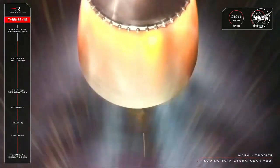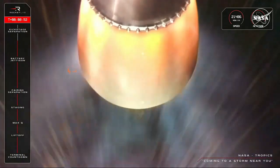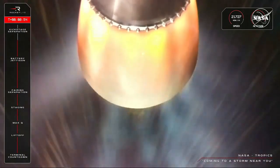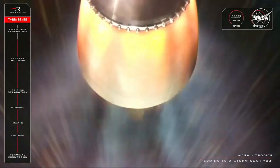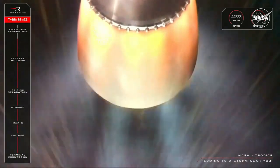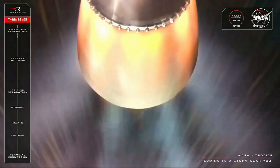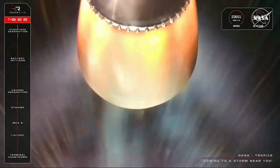Second stage completes its burn because the nozzle glowing bright orange on your screen right now will turn back to grey as it cools down after the engine shuts off. Immediately after that shutdown, Electron's kick stage separates from the second stage, and in around 1 minute, the Curie engine will ignite and begin that plane change maneuver ahead of payload deployment. Again, mission control will call out these actions, so let's listen in for confirmation of SECO.